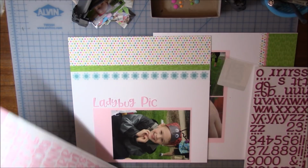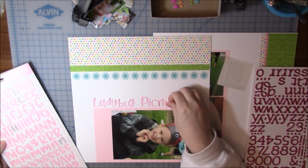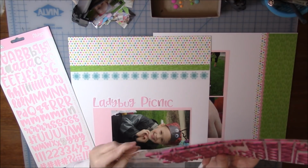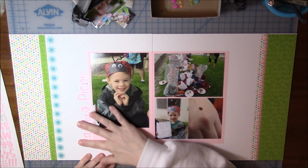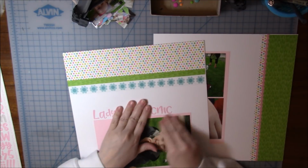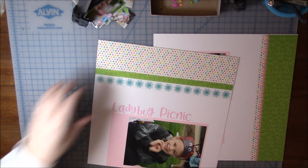I believe that it does stay in that spot along the photo, and I don't always really think to put my titles vertically like that along the side of a picture, but I really like the look, so I'm glad that I went ahead and did that with this layout. And that pink matches pretty well to that pink cardstock that I had. Like I said, I don't really remember where that came from. So I'm just dotting my I's and finishing up my title.